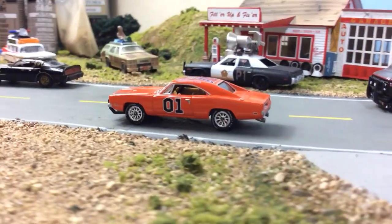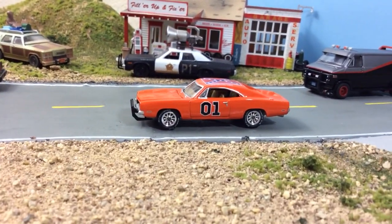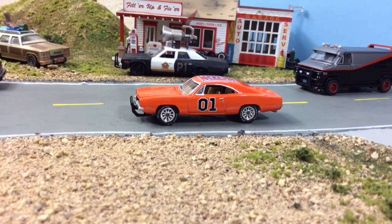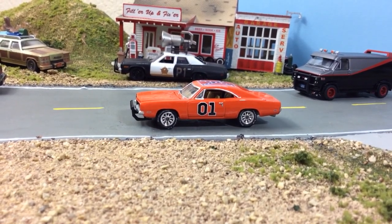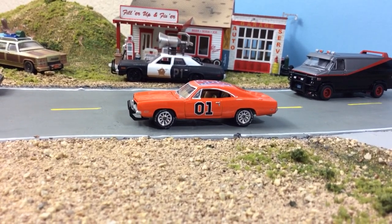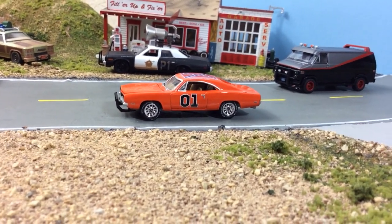Awesome car. If you're in the market to get one of these, there's only been a few companies that have done the General Lee. Ertl had the licensing on it for a long time. Racing Champions has done it. Johnny Lightning has done it. And I think Revell might have done it. But this one here, it's the one to have, in my opinion.